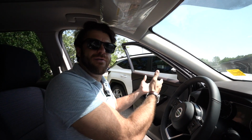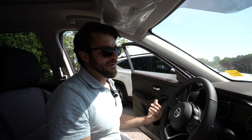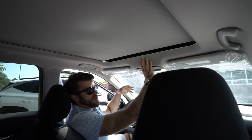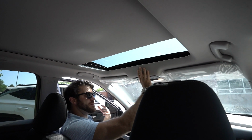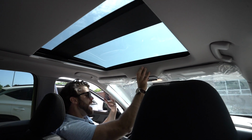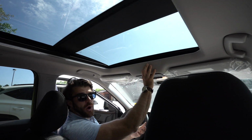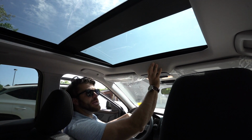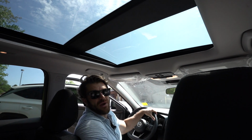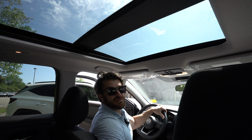Exterior styling, I like the Tucson better, but just how everything is laid out in this is just a cut above the Hyundai. So another bonus that you get with the Rogue is this huge sunroof. It comes standard on this SV model, and to get it in the Tucson, you got to go up to that preferred trend package. So standard sunroof, if you're a sunroof person, I would definitely be going and looking at the Rogue over the Tucson.